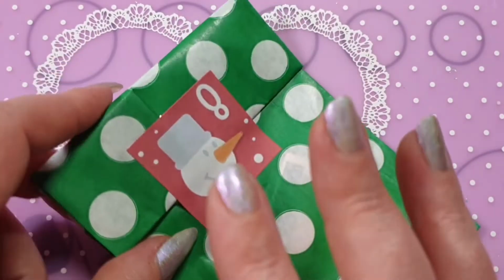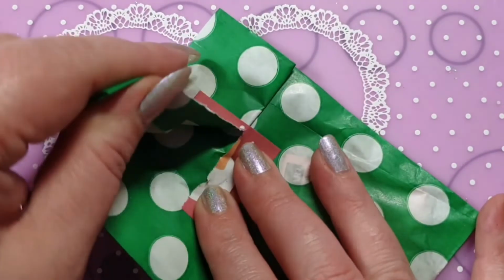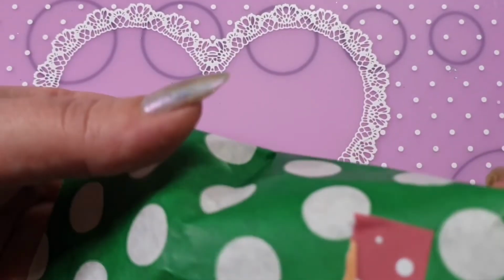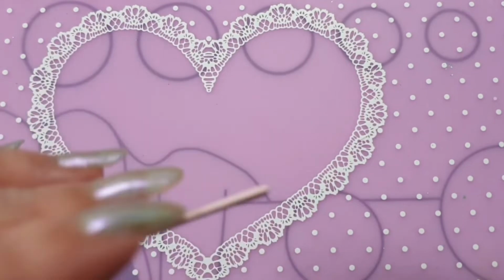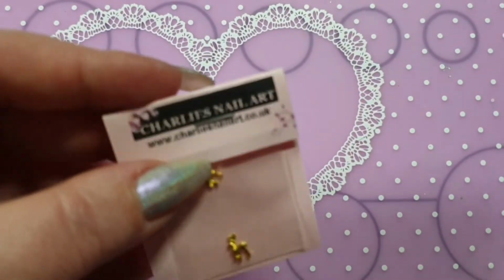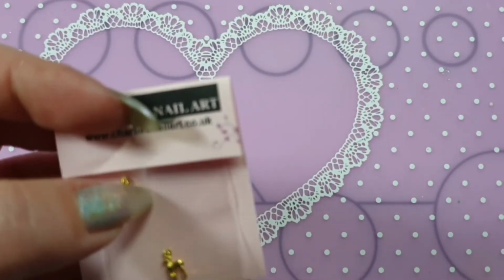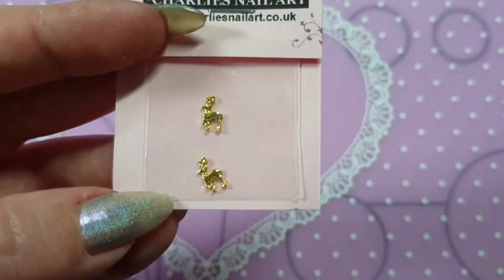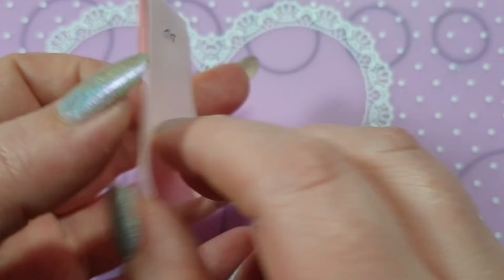So this is the nail art one, so I'm just going to do as I've done with every other one, just jump straight in and we shall have a look together. Oh, we got some reindeer charms. How cute are they? Oh my lord, look how cute they are.